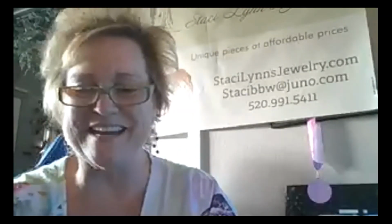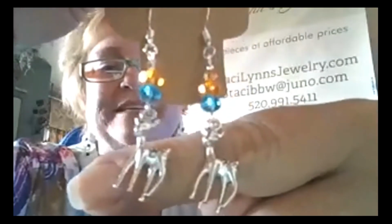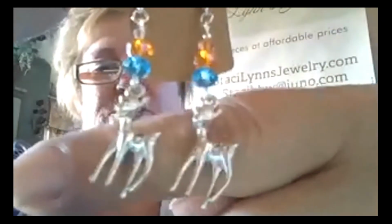Anyway, let's go ahead and get started with some of the earrings that I have to present tonight. These are cute little reindeer charms, and everything has gemstone colored crystals tonight. So you see your blue topaz and your citrine colored crystals with these cute little deer. These are $7.